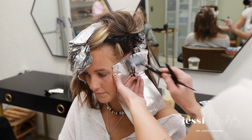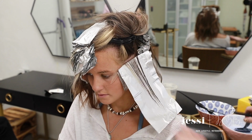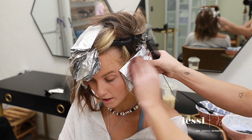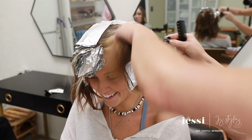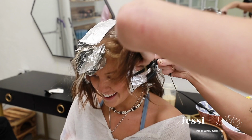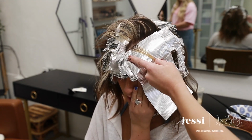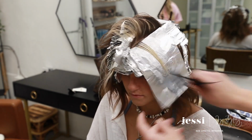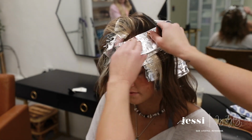So I'm just feathering through everything, and then on that money piece, I'm also going to be brightening it up a teeny bit just because it's a little bit brassy. So I'm using 20 volume here, and then when I get to the actual hairline at the top around the bang area, I'm going to do 10 volume. I have 2 bowls of lightener, and when I do these pieces right here that are all blonde, I'm using 10 volume, and then anytime I go to the back where it's darker, I'm going to switch to 20 volume.